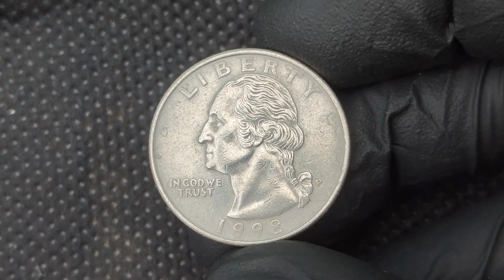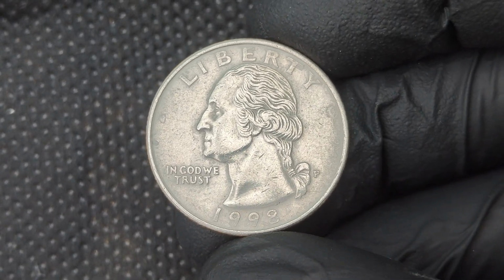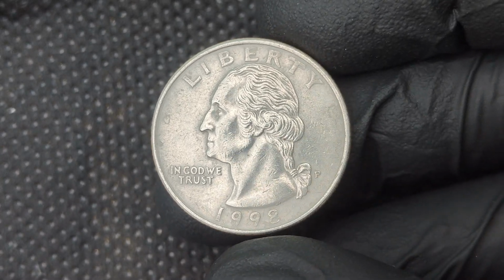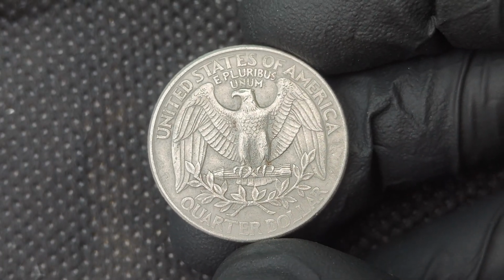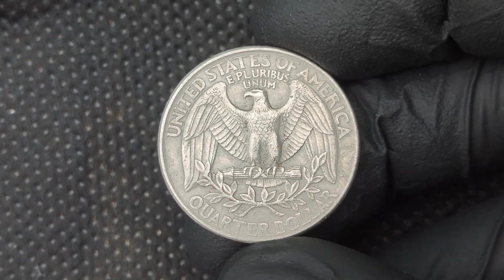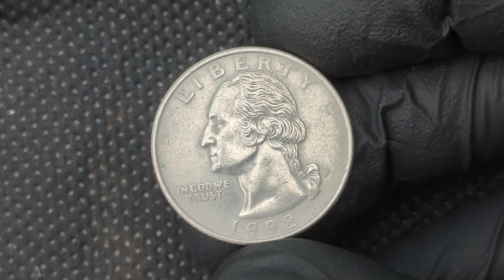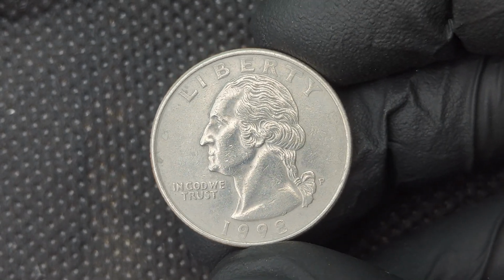How to identify your 1998 P quarter's value? Now, if you think you have one of these quarters, here's how you can check its potential value. Look for the P mint mark, located on the front near George Washington's neck. Check the coin's condition. No visible scratches, dings, or discoloration. It should shine with that original mint luster. Consult a professional coin grading service like PCGS or NGC. Getting your coin graded can dramatically increase its market value.